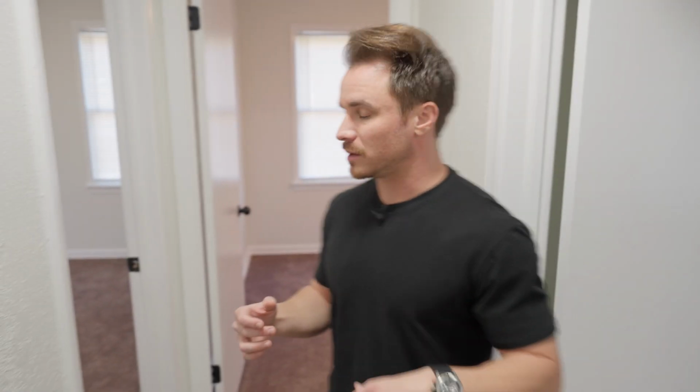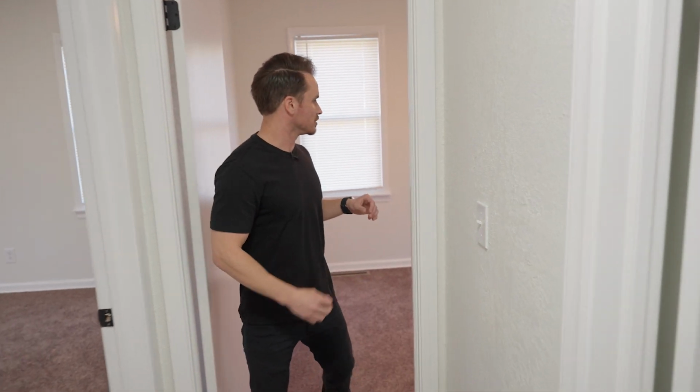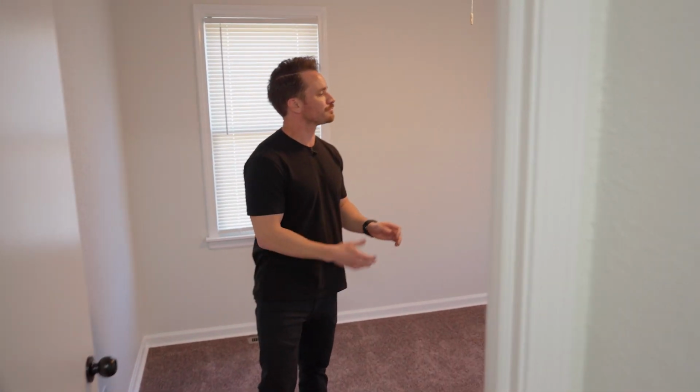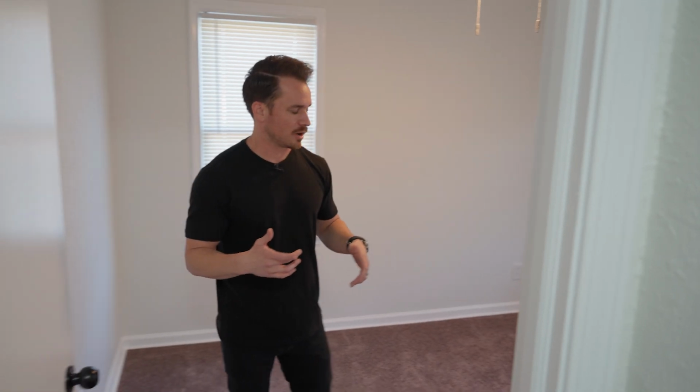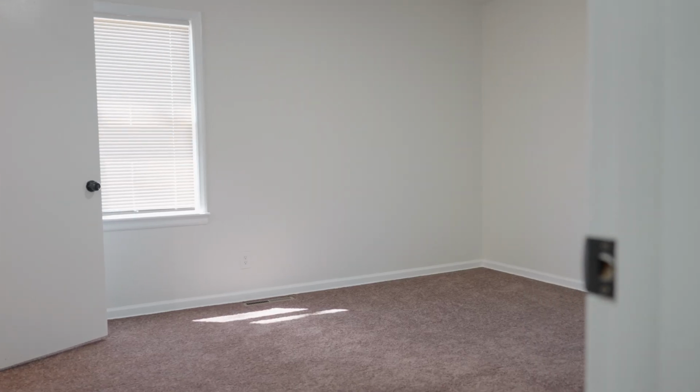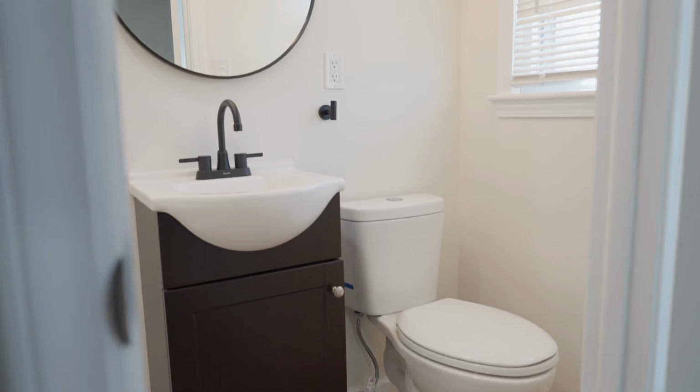So moving down the hall, we've got the second bedroom down here. It's just another bedroom. New flooring, paint, fixtures, same as the rest of the house. And now we're gonna move on to the master bedroom, which is right here. And again, this is the master because it has its own master bath.